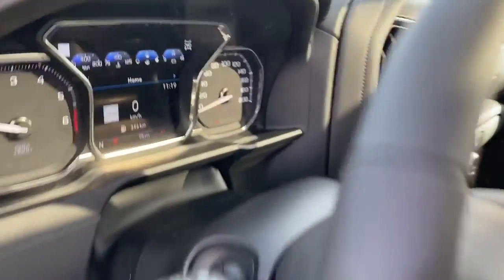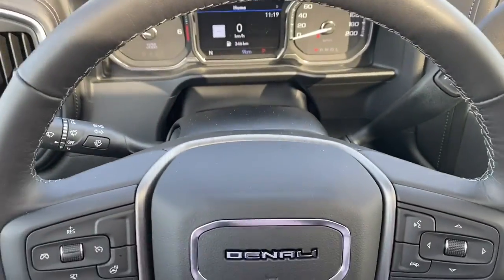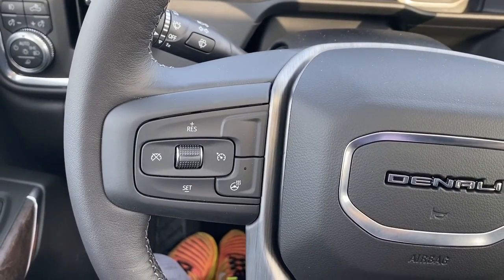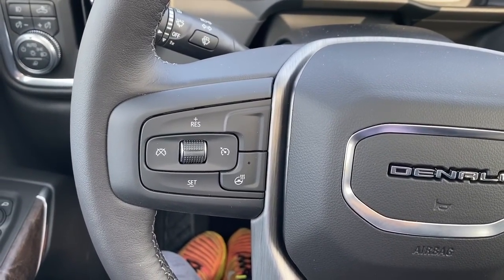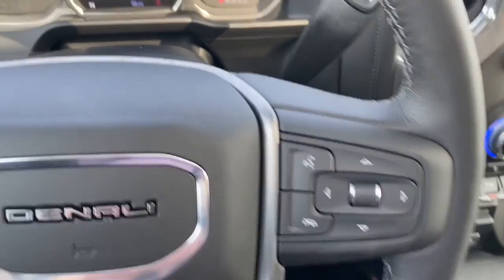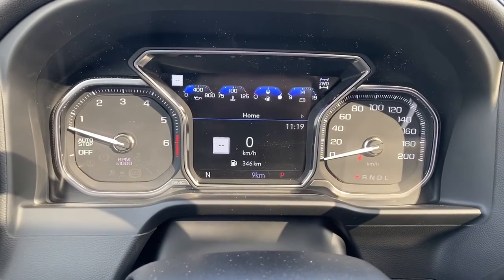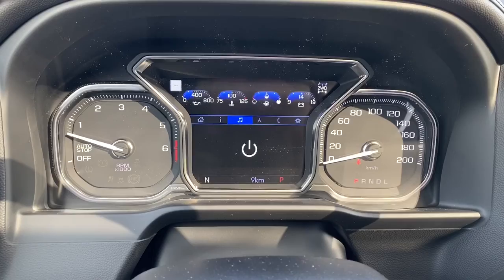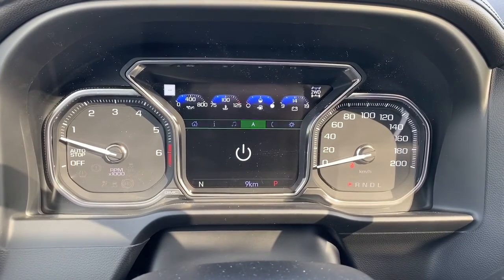Next, I'll climb right in and we'll take a look at the leather-wrapped steering wheel. On the left side, we've got the cruise control buttons and a heated steering wheel button. On the right side, we've got the audio buttons. Here we have the digital dash. We're able to scroll through the dash by using the arrow buttons located on the steering wheel.